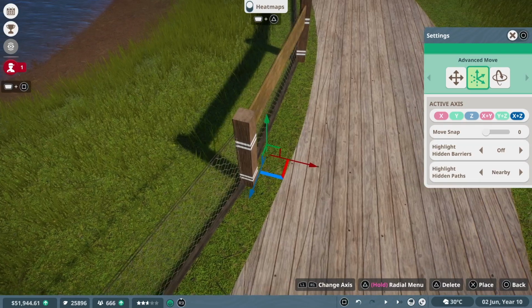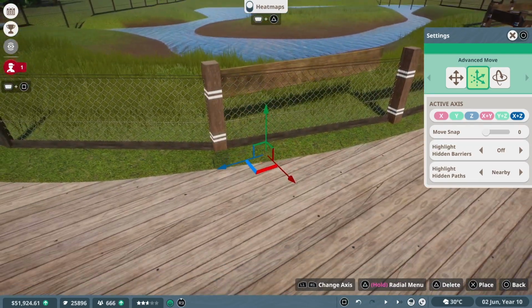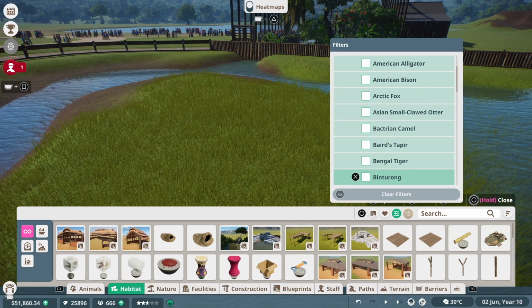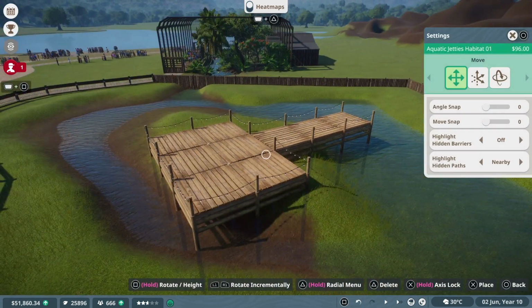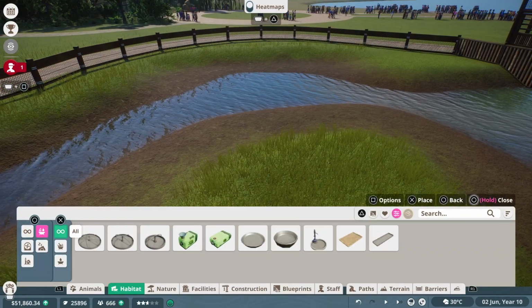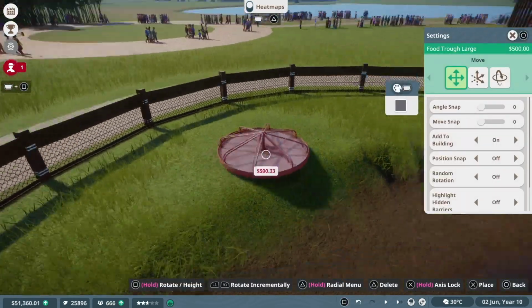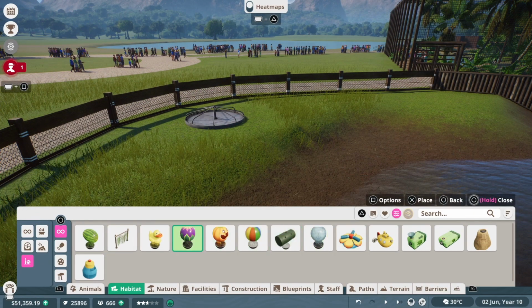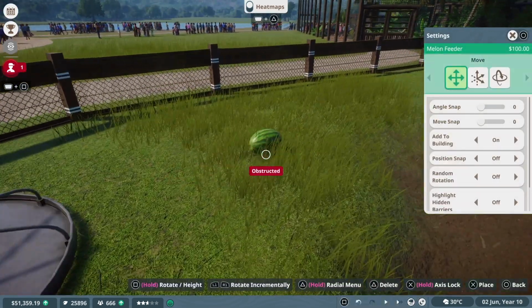It just makes a little bit more sense for me for it to be that way. And with all the fences done, it is time to start adding some food related items. Now, as you can see, this habitat does effectively have an island in the middle, and that means that our keeper can't actually access it.